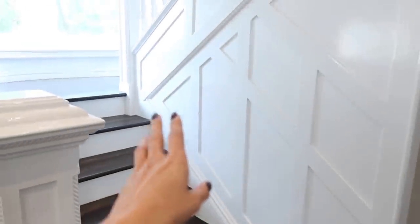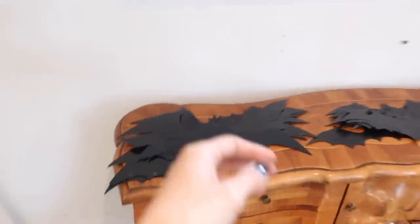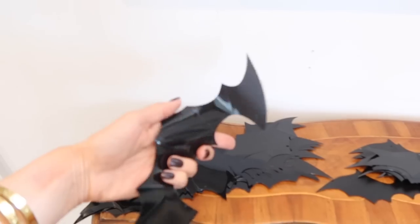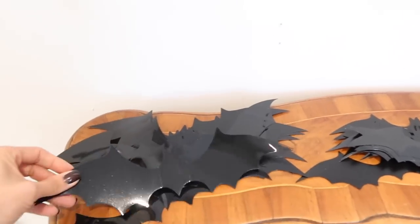Okay, so much like we did last year, I'm gonna start by putting big bats everywhere. So we're gonna do big bats all the way up there. I might put a couple through here and here. I'm definitely gonna put some bats here as well. So what I have here are different size large bats. So I like the really, really big ones. There's this brand, which is a little bit flimsy, but then these ones are really nice. They're super thick and they're actually double-sided, which I really like.